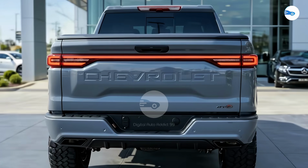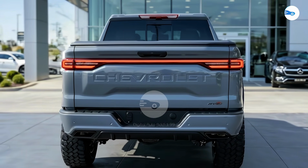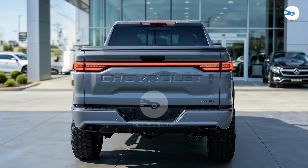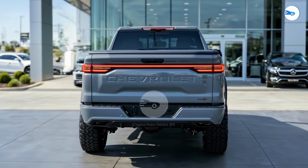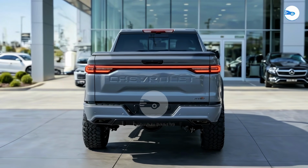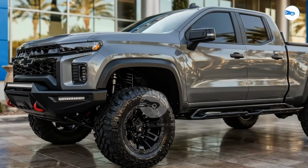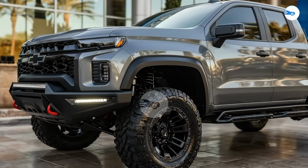Practically speaking, though, this truck is enormous. City parking will be a nightmare. Fuel economy on a modified Duramax this powerful is probably in the 14 to 18 mpg range, and those mud terrain tires are gonna howl on the highway. You're trading comfort for capability, and you need to be honest with yourself about how much capability you actually need.